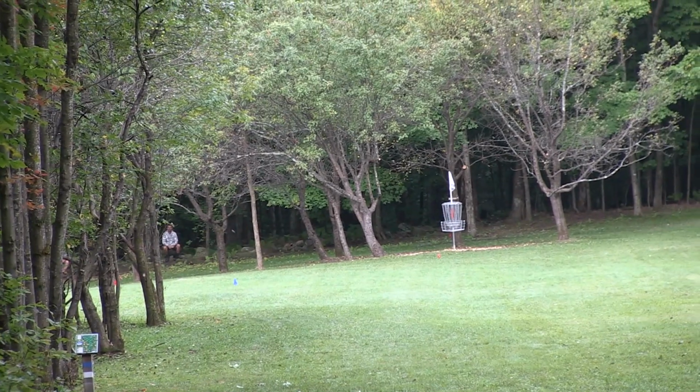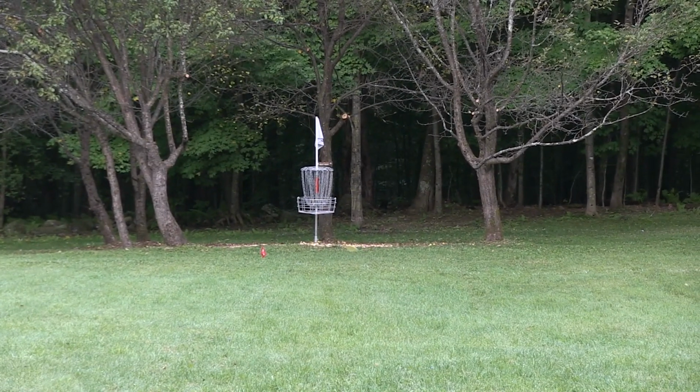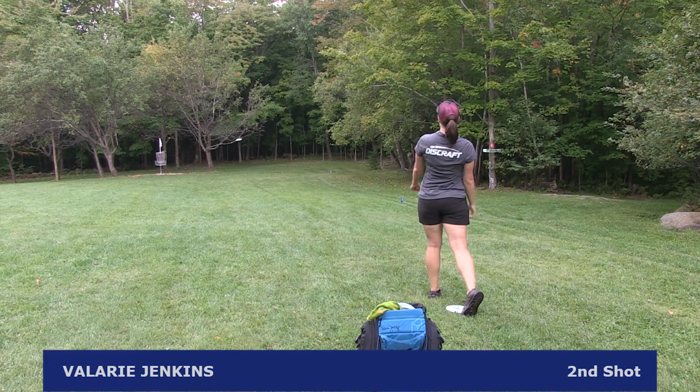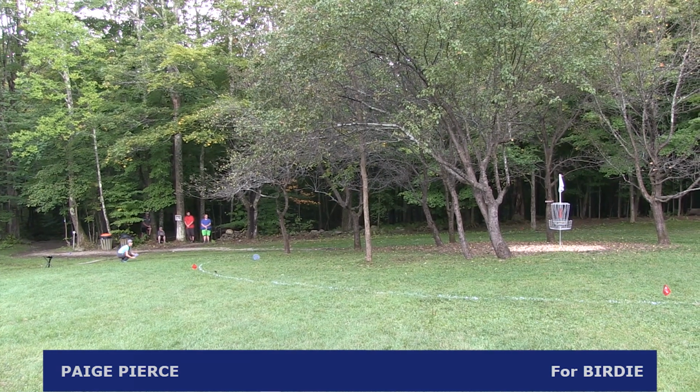It's a nice kick to the right. Let's see Sarah Hokom's second shot. A drop in par. Parked for the par. Valarie Jenkins, same. Paige Pierce, probably make a birdie.